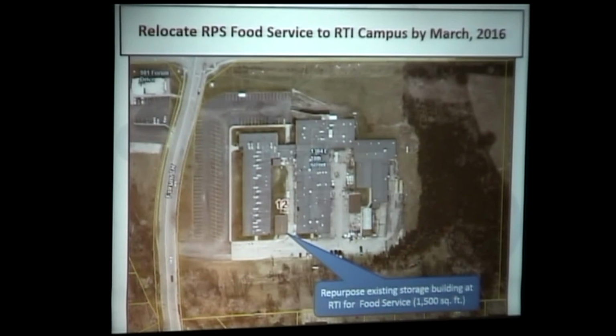And so he's working with our building trades, masonry, and heating and cooling, and all those type of things to involve those people as well. So it'll be a materials cost and, obviously, some labor. But our goal would be, if you approve the plan when we bring it to you, to have this ready to move into in March.